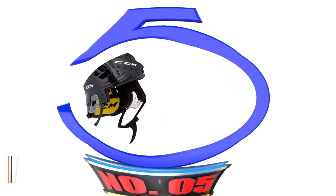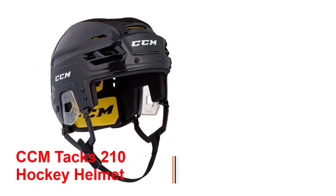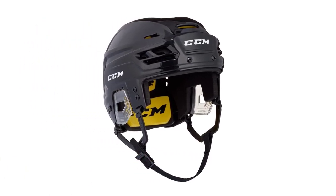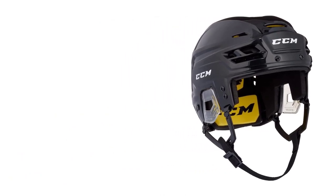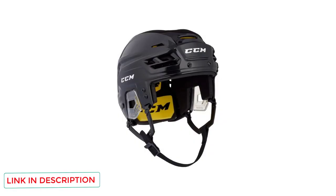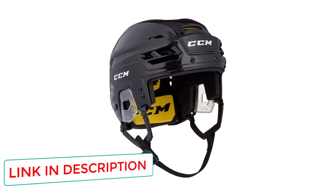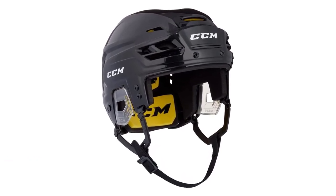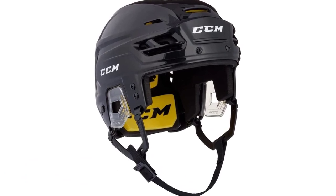Number 5. CCM Tacks 210 Hockey Helmet. The CCM 210 is a small-sized hockey helmet. Adding to the helmet's thickness and comfort is a new liner constructed of softer foams. Using just a screwdriver, the length may be easily adjusted to match the head. Additionally, it has a patented antimicrobial and odor-resistant liner, which is also non-slip. A removable chin strap is included in the purchase.